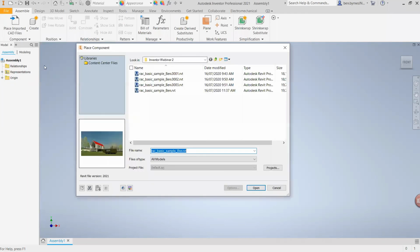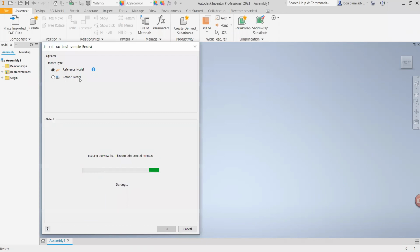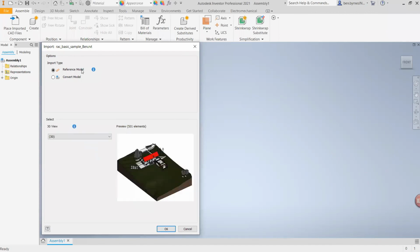So I'll go here and I will path it, make sure that I'm getting the right one and bring that in. When I bring that in, I get the opportunity to decide what type of import I want to bring in. So I'm going to bring this in as a reference model. So I want to have it in there so that I can use basically that awning boundary to then create my Inventor element. Here I can select which view of that project I wanted to bring across, recalling that I did do the awning view.